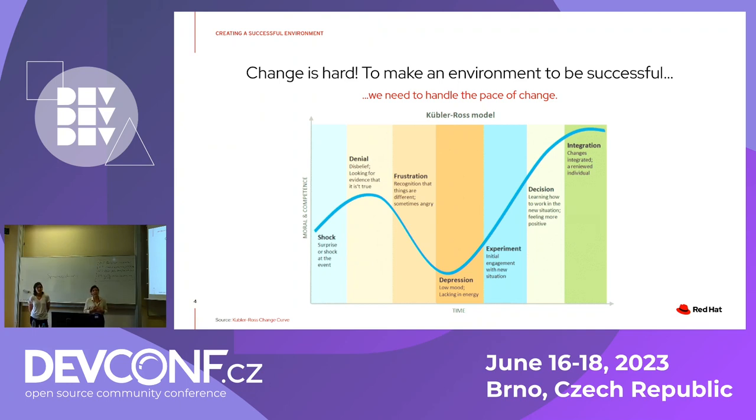We basically had a key team member leaving the team a while back. He was a high-performing individual, and he was a great loss for us. So I want to show you these phases with this example. The first thing that happened for us was that we were all in shock. So we were all surprised about what was happening.